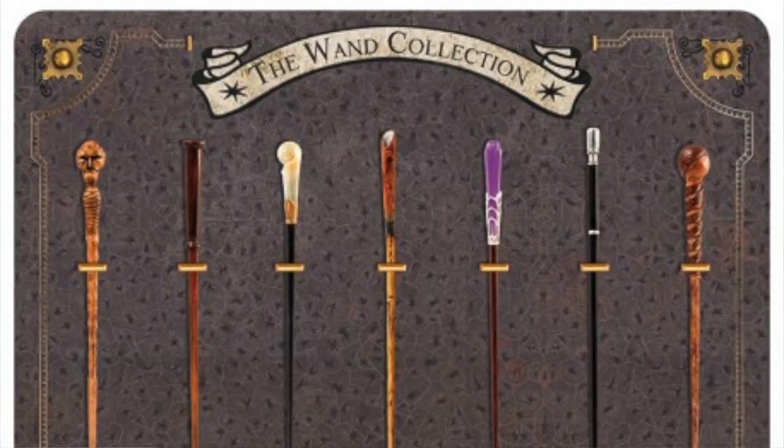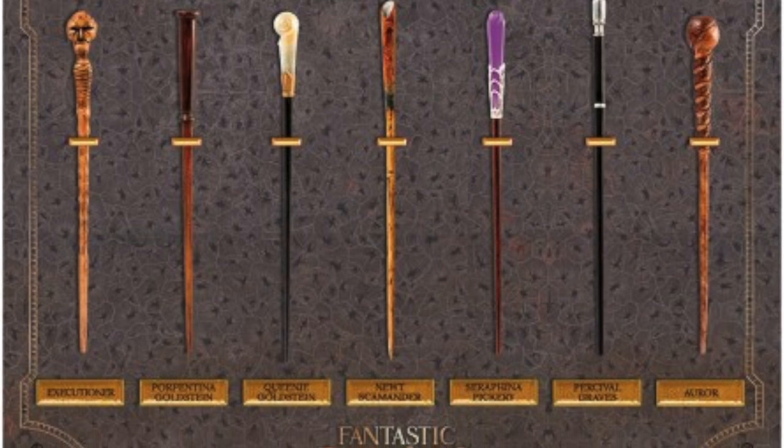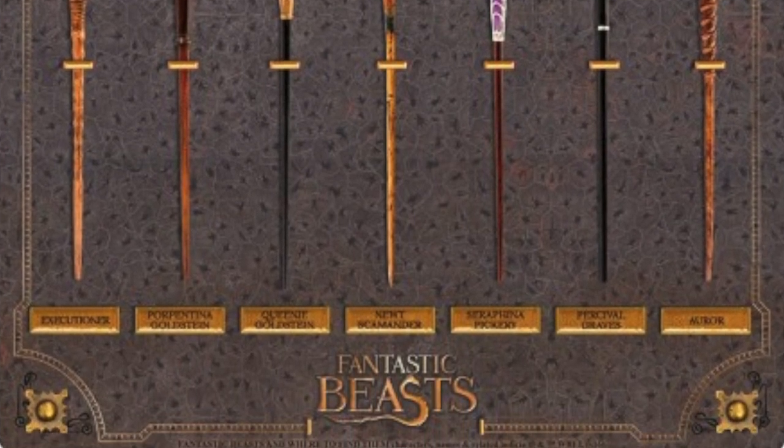And this wasn't the only place we saw this. There was also a mouse pad that had all of these wands in it, the same ones, and they were labeled. One was called Executioner and one was called Auror. Before the Fantastic Beasts wand display and the boxes came out, I thought that we were going to get 7 wands, not just 5. So I was surprised when it was just the 5 wands included in all of the sales. I kind of forgot about it, got the wand display for Christmas when it came out, and forgot about the other 2.